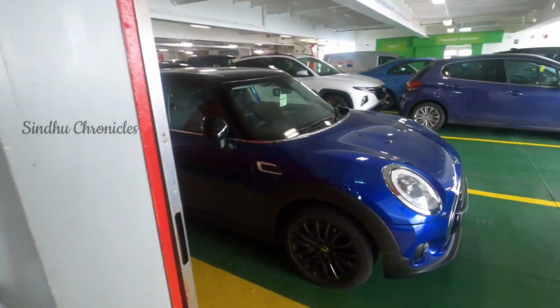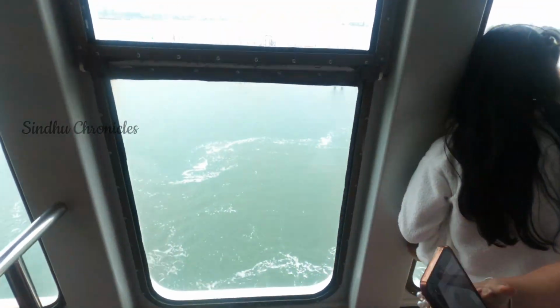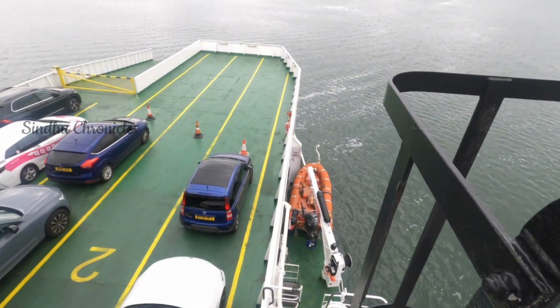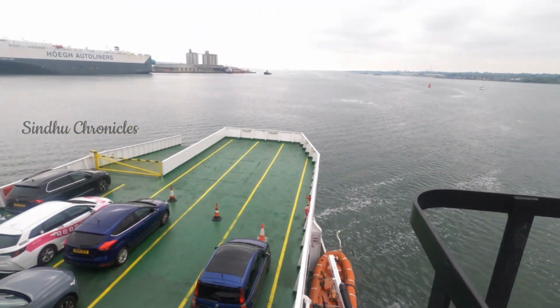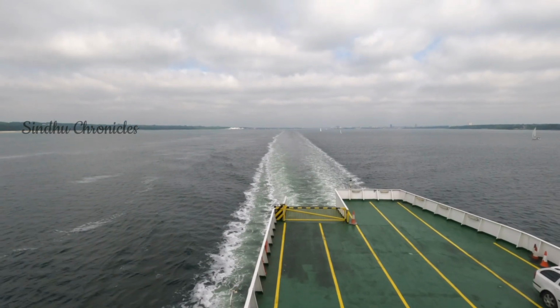As we sail towards the Isle of Wight, we can enjoy the peaceful sea breeze and stunning views. You can step out on the deck to take in these views of the sea before we arrive on the island. This ferry ride has been super relaxing.